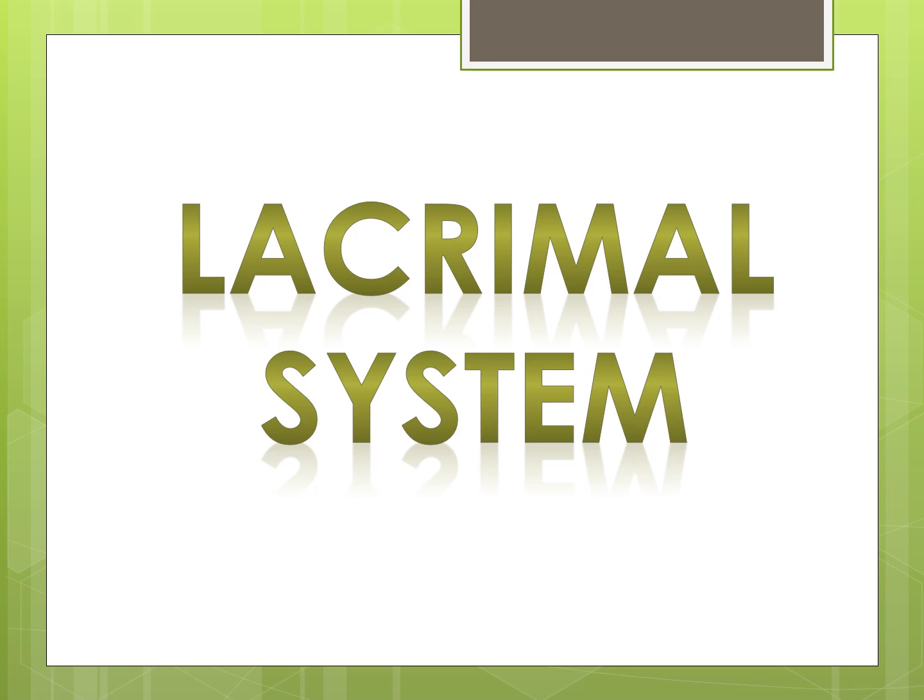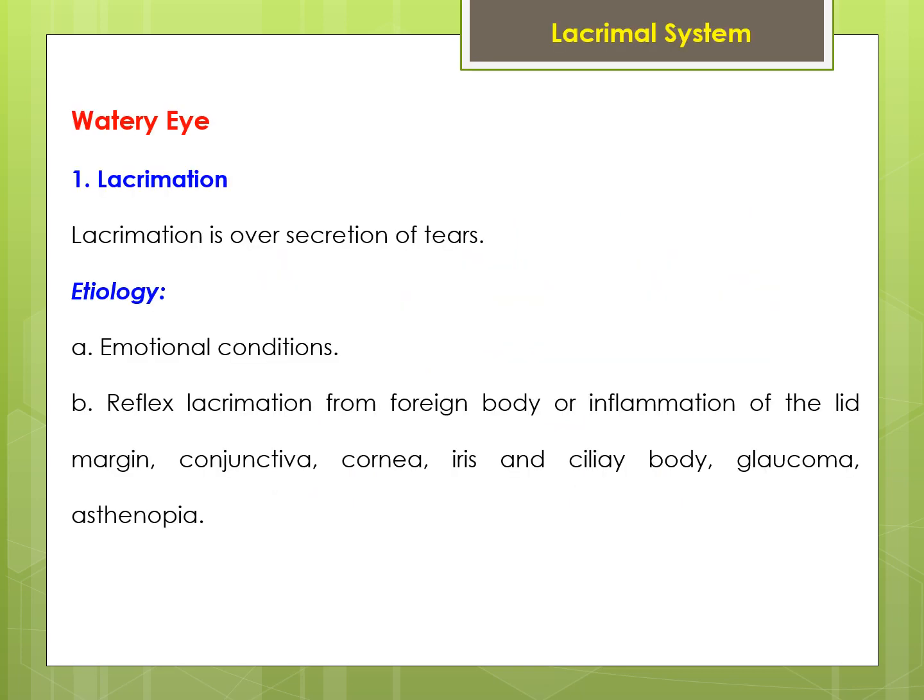Lacrimal system pathology and assessment. Watery eye means lacrimation or epiphora obstruction. If the patient is watering, he has either over lacrimation or obstruction in the drainage. The lacrimation may be due to emotional conditions, reflex lacrimation due to foreign body impacted in the eye, or inflammation of the lid margin, conjunctivitis, corneal ulcer, iritis and ciliary body inflammation, glaucoma, and aesthetic surgery.